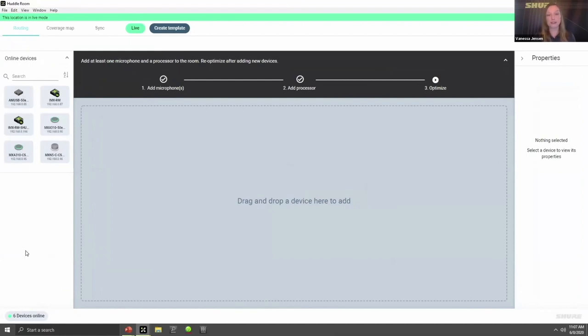On the left-hand side of the screen, you'll see a number of online devices. So those 6 devices are currently networked to my instance of Designer. In the center of the screen, we have our workspace. This is where we can begin adding those online devices so that we can configure, commission, and deploy this solution.